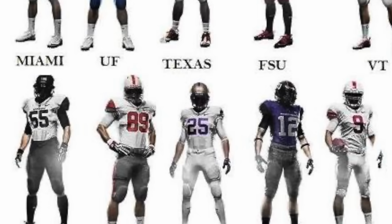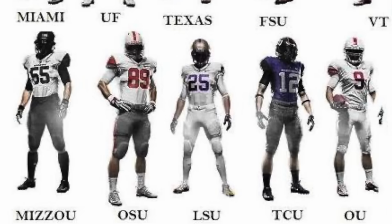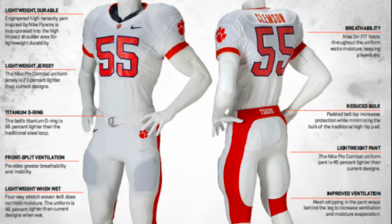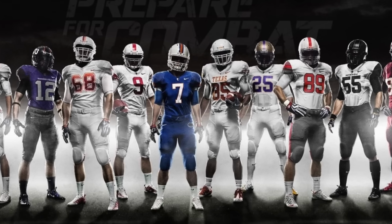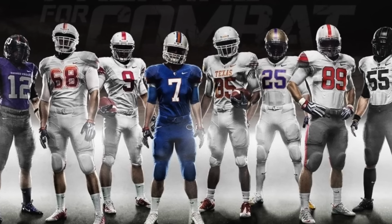There's one more school that was not marketed but got a Pro Combat uniform, which was Clemson, and they had white uniforms, nothing too crazy on theirs, but it is interesting looking back because they said and only marketed 10 schools, however there was actually 11.